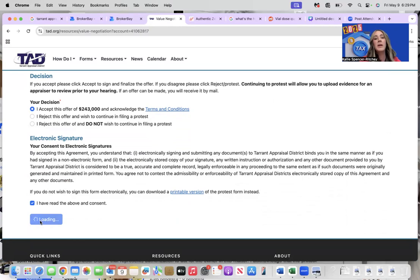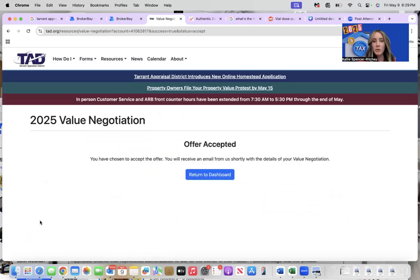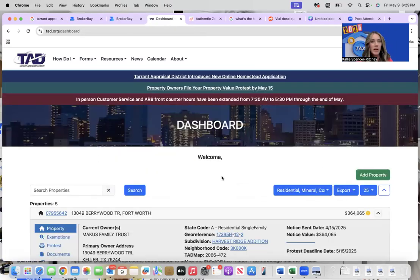There we go. Now we are back to our dashboard. All right. That's property 2. How much did we save? So we saved 20,000 on this one. I think we saved like 20 something thousand on the last one. So I'm at almost $50,000 of savings right now on taxes.